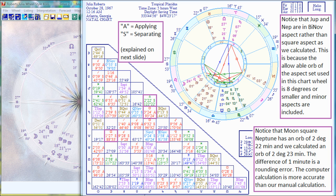And then you can look at the aspect grid, and there's the Mars square Saturn with, it's actually a 3-degree 24-minute orb. Obviously, we can be a degree off because if you just look at the degrees and you're not looking at the minutes. But that's fine. At the beginning, just look at the degrees and get an idea of what's going on. And let me show you something else that's interesting.